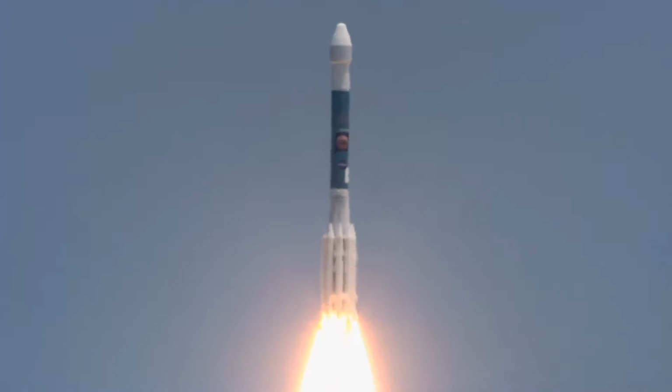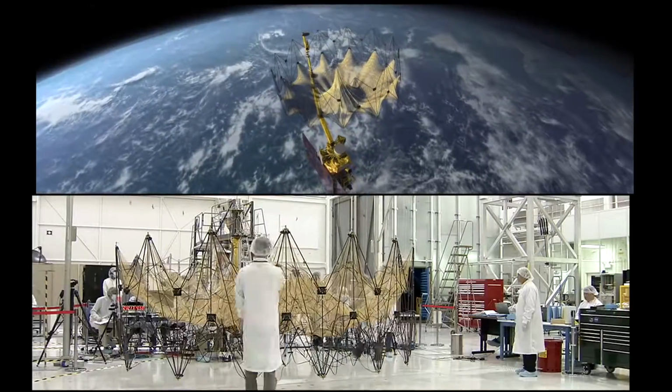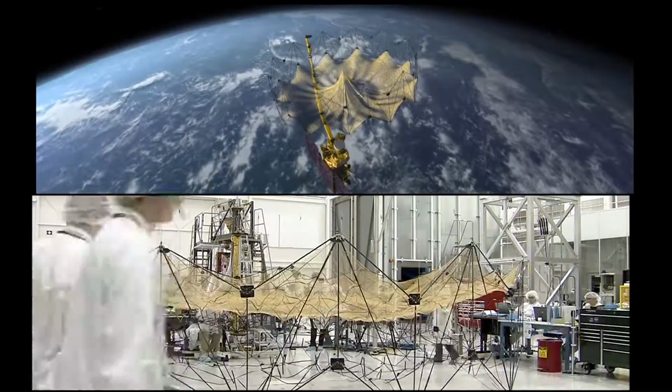We're going to launch on a Delta II launch vehicle. It goes into a polar orbit around the Earth, and we deploy a giant dish. It's a 6-meter reflector, so it unstows like a camp chair would.